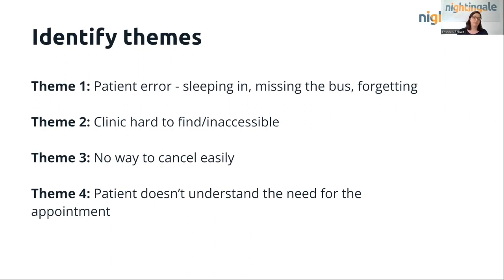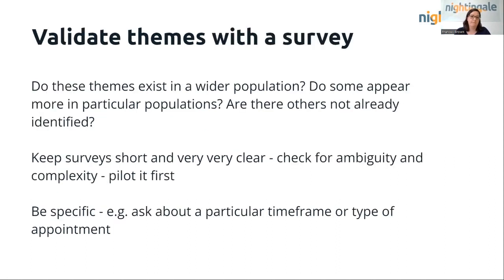Theme 3, there was no way to cancel easily, so couldn't figure out how I would tell people that I can't go because there's a legitimate reason why I can't go and I can't actually cancel. And theme 4 is that the patient doesn't understand the need for the appointment. So the information that they were given wasn't clear enough and they just didn't know that they needed to attend.